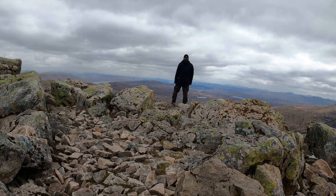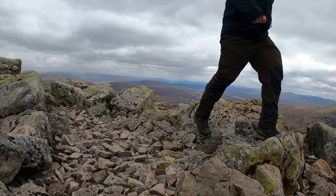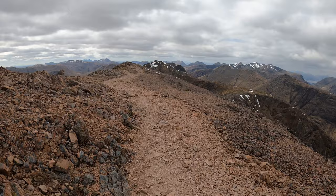Yep, so what I'm going to do is finish my brew here, pack up my bag, head towards the second Munro. If I don't fancy it, I'll cut back down into the valley. Right, that's just us leaving the summit of Stob Dearg. First one of the day. Now the second Munro, I don't think it's that point there. I think it's behind that one.